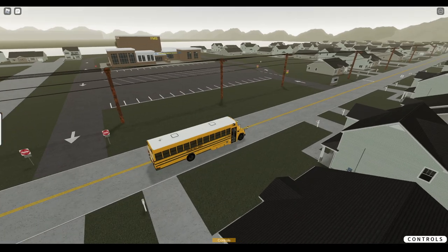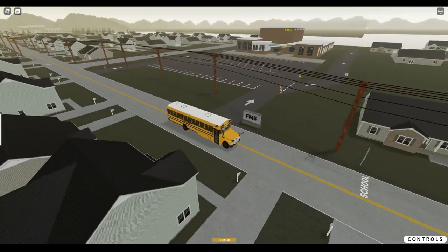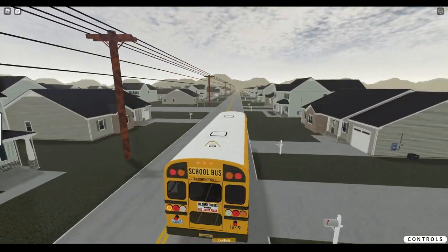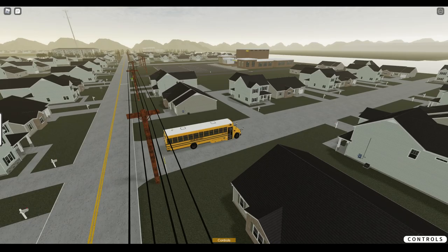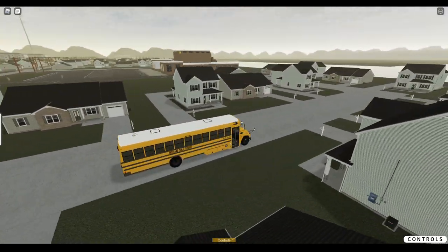What was that, middle school? That's an interesting looking middle school. Very interesting. We'll go ahead and go over here, and then we'll turn around and head back to that high school way down there, I think. Pretty sure that's the high school, since that was the ES and there's the MS.